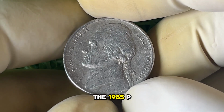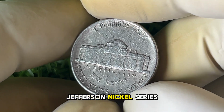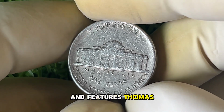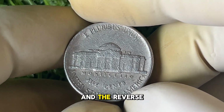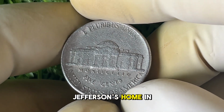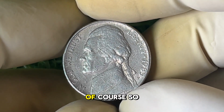The 1985p Monticello Jefferson nickel is a part of the ongoing Jefferson nickel series, which started back in 1938 and features Thomas Jefferson, the third president of the United States. The coin was minted in Philadelphia, and the reverse features a stunning depiction of Monticello, Jefferson's home in Virginia. On the obverse, we see Jefferson's profile, of course.